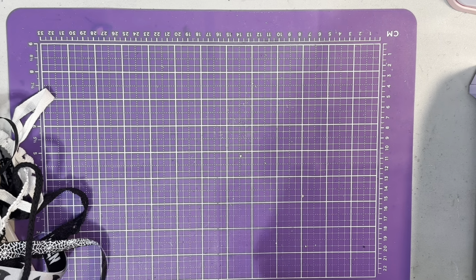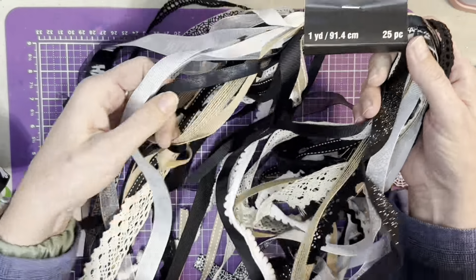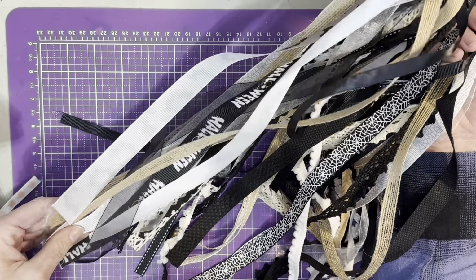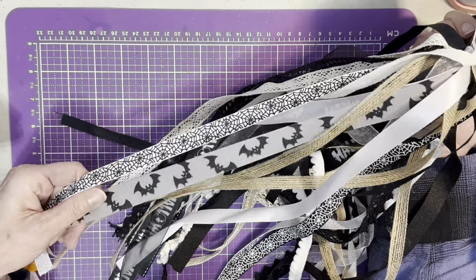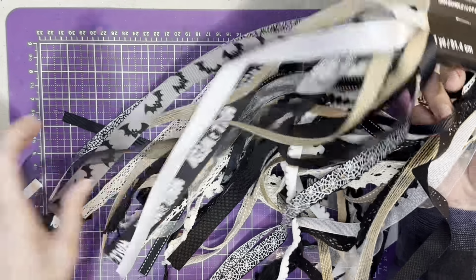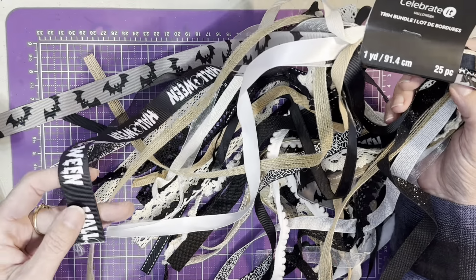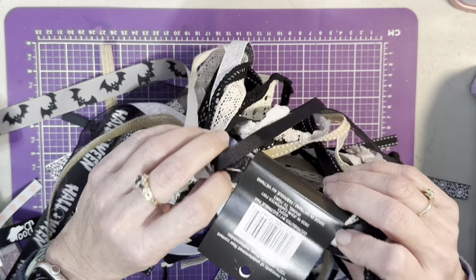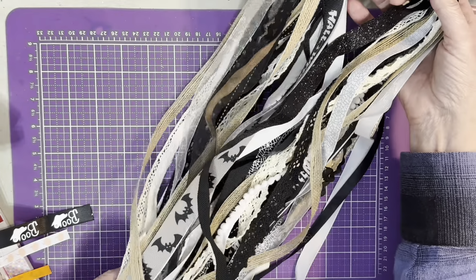Okay, so they had these. These were half price. They were regularly $9.99, and it was for Halloween. It had bats, but I just like the colors with the browns and the blacks and the whites. There's really only like two here with spider webs and bats on it. Oh, and yeah, this says Halloween. But this way, I didn't have to buy a bunch. It says there's a yard, 25 pieces. And there's pretty much in here what I need to use it for. I thought it was really cute.